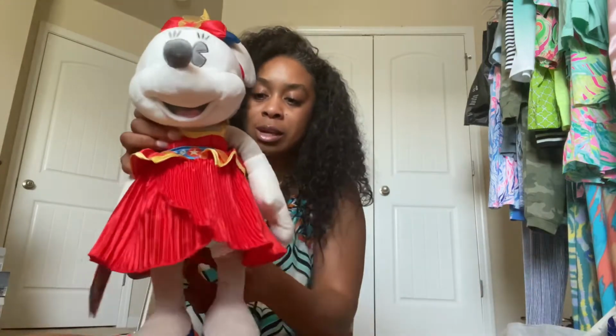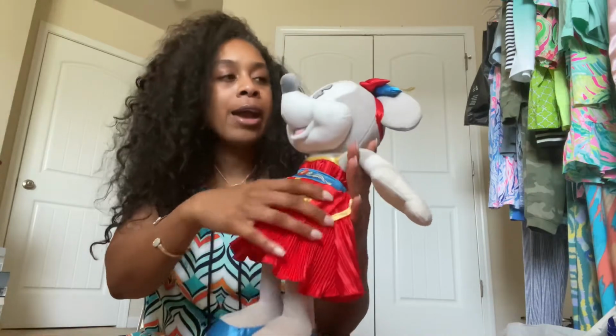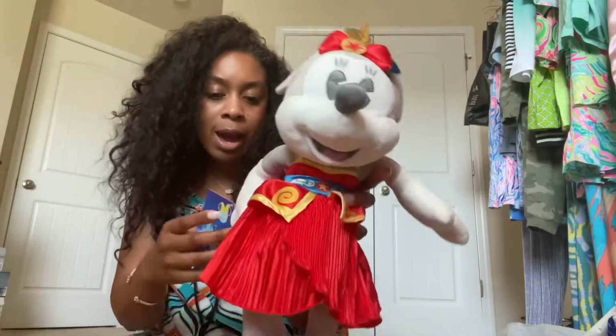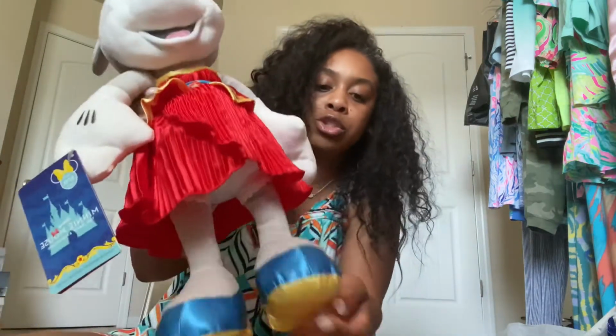So here is the Minnie Mouse main attraction Dumbo plush. She is absolutely so sassy and pretty. I heard that this collection didn't do too well. I don't know why. I personally feel like she's gorgeous. I mean, she's got her little embroidery here that says series, what does that say? 8 of 12, so the August launch.